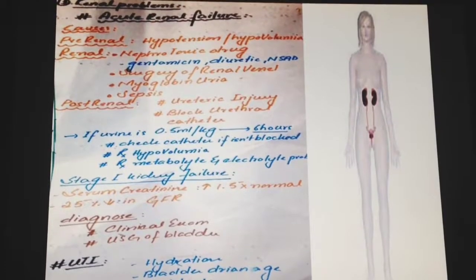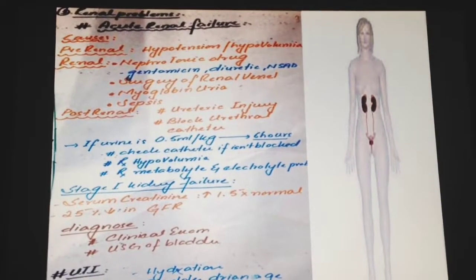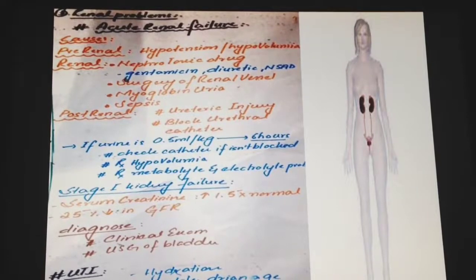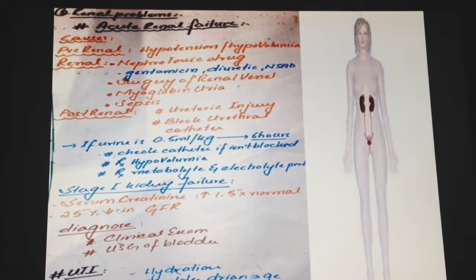Our next problem is the renal problem. In the renal problem, we can have acute renal failure. The causes of acute renal failure can be pre-renal, renal, or post-renal. In pre-renal, the cause can be hypotension or hypovolemia, as the kidney is not getting proper blood supply. This is often seen after surgeries of the kidney.